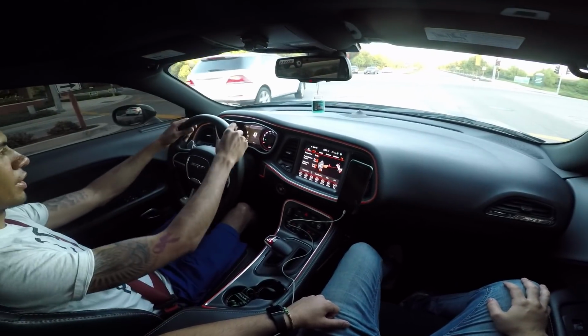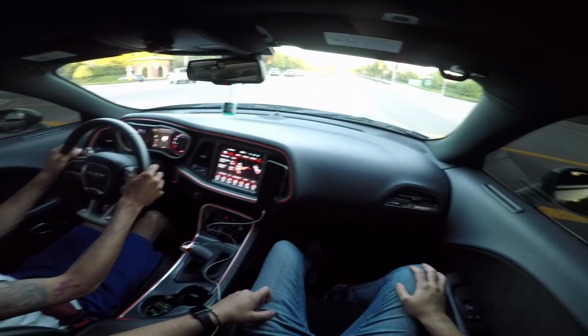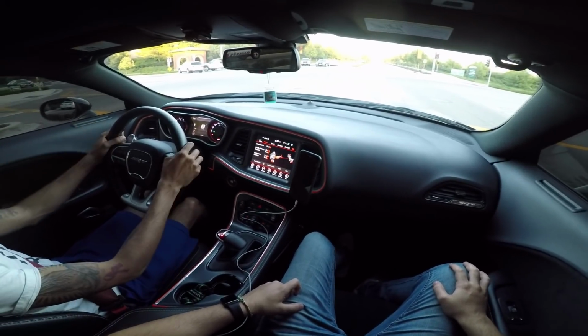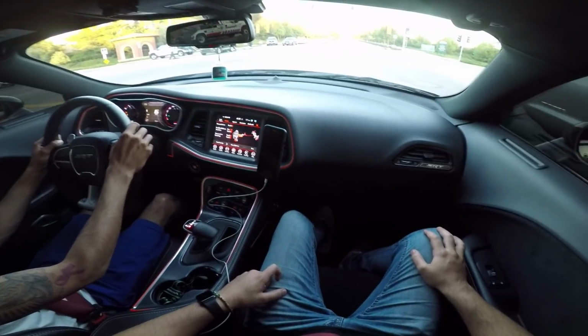Yeah, the steering wheel is way different than mine. I'm gonna get this one. It's thicker, more to it, yeah. From the size? Yeah. Okay, there you go. Oh shit. Okay, go.